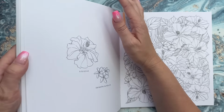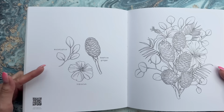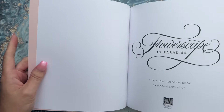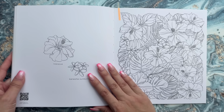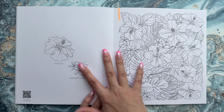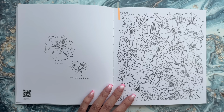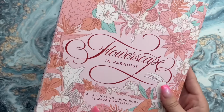And it's the same with all the pages in this book. So anything that's on here, when you do the QR code, it will give you an illustration of the colours. So I have done a couple in this book, but I haven't picked it up in a long time. Yeah, so that would be fun. It's a little bit more summery page for us here in the Southern Hemisphere, rather than all the snow that I've picked out. So that could be a fun option as well for the month of December. Yeah, so that is Flowerscape in Paradise by Maggie and Terrius.